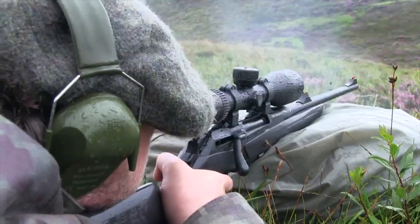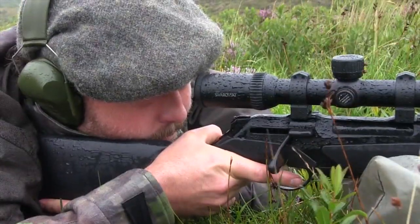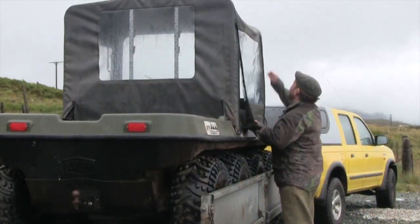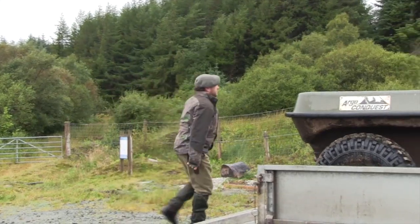Despite the conditions, Scott soon has the combo tuned and ready for the hill. That's better. Those last two are grouped pretty well. We'll be heading out onto Island Larman Estate with Scott as he undertakes part of his stag cull.